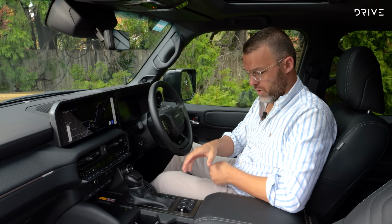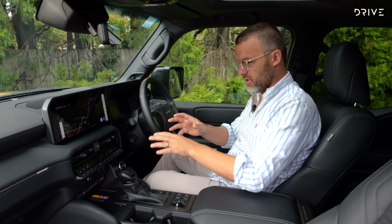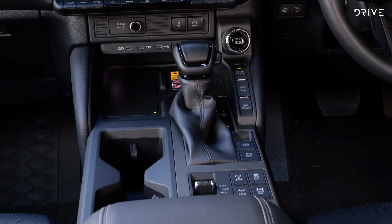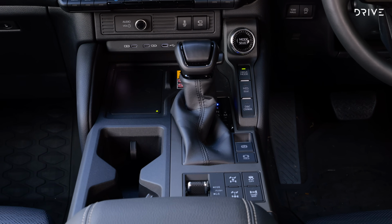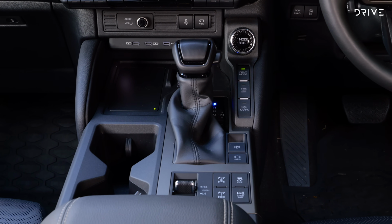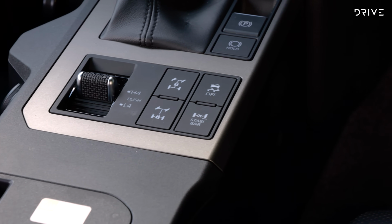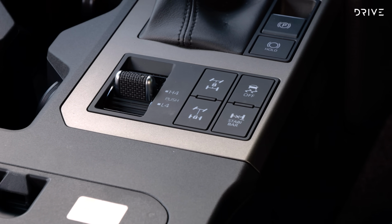Now, one thing that does work from a practicality point of view, I think, is just the switchgear and how it's laid out and how it falls to hand quite naturally. Regular old gear shifter here. You've got your driving mode buttons all down here. So mode select, your diff locks, and electronic park brake these days as well.